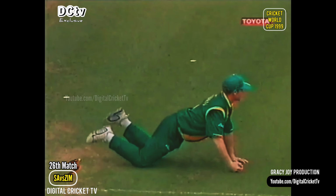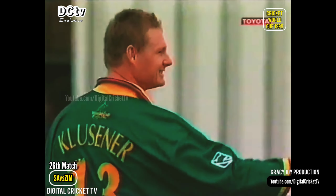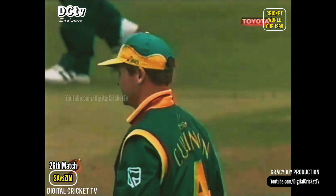This is Lance Klusener. Brilliant fielding. Top fielding, DJ Cullinan. That's a good shot, advancing down the wicket on the rise, and Daryll Cullinan, goodness me, isn't that a top save, really. Jonty Rhodes, Herschelle Gibbs. That's a good shot, that's straight, that's going to be in the commentary box. Goodness me, I was ducking. What a good shot, six.